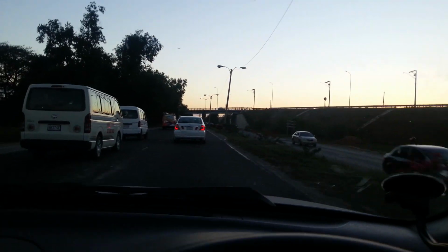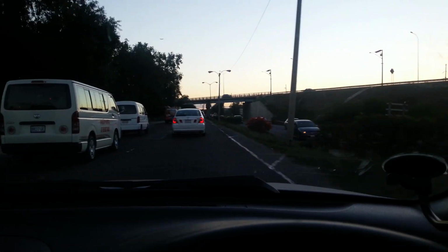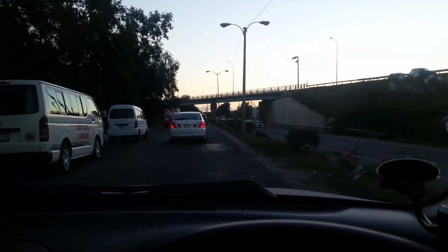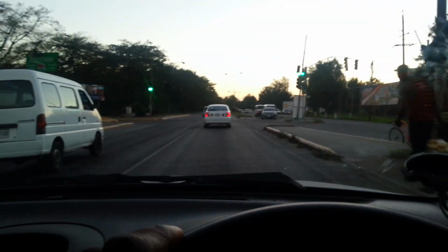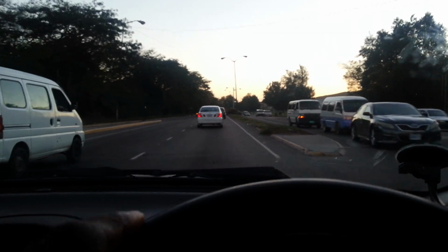Alright, now I'm going towards that original exit before the toll road even came into existence, to Portmore, with a flyover there. So I'm still on Spanish Town Road. Alright, I'm about a kilometer or less from that entry point to the north-south highway. So that's the original exit, flyover from Portmore. Original Portmore entry exit, stoplight.